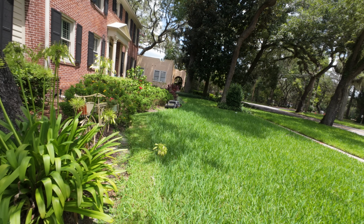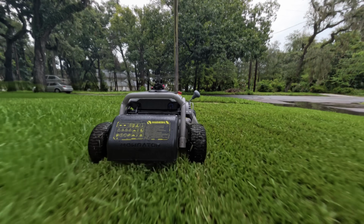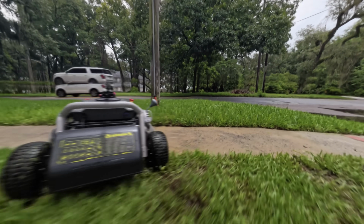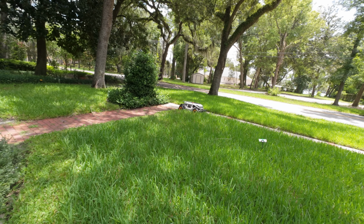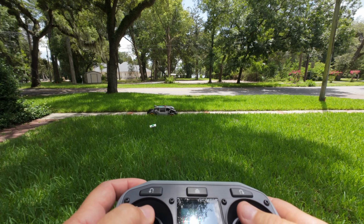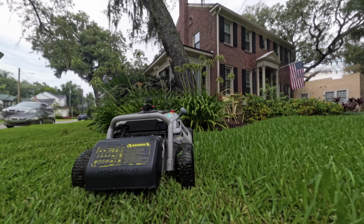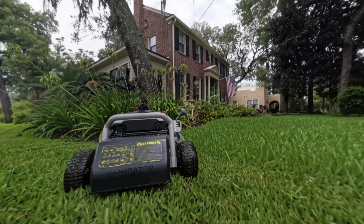Well, there's a few different groups. You ever watch the movie Honey, I Shrunk the Kids? First time I saw Honey, I Shrunk the Kids and I saw that he built a remote control lawnmower, I just thought that was the epitome of dadism right there, right? Like, you've arrived as a father if you can build a remote control lawnmower. Well, I can't build a remote control lawnmower, but Morator can. And they did a really good job at it.